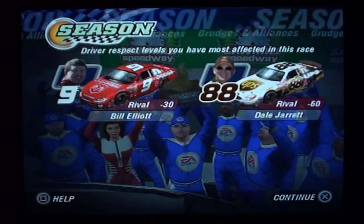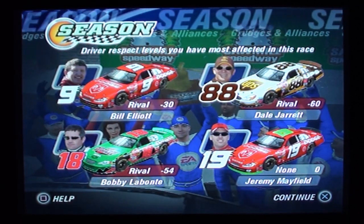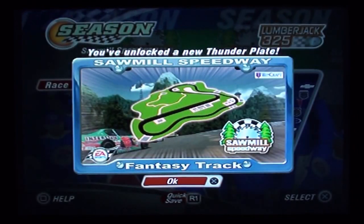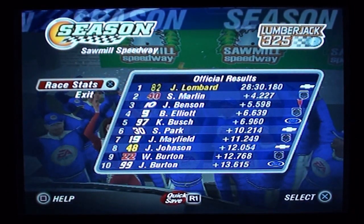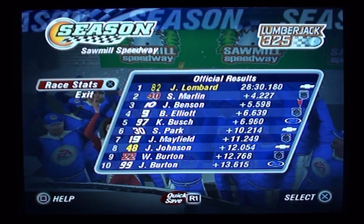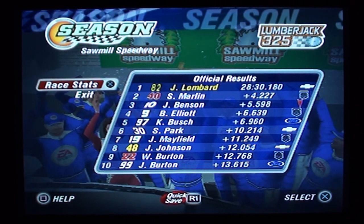Alright, let's check the results. Okay. Lost rival with Bill Elliott. Still rivals with Dale Jarrett, Bobby Labonte. Then none for Jimmy Mayfield. Yes, I unlocked Sawmill. Alright, so I win, Sterling Marlin 2nd, Johnny Benson 3rd, Bill Elliott 4th, Kurt Busch 5th, Sterling Marlin 6th, Jeremy Mayfield 7th, Jimmy Johnson 8th, Ward Burton 9th, and Jeff Burton rounds up the top 10.